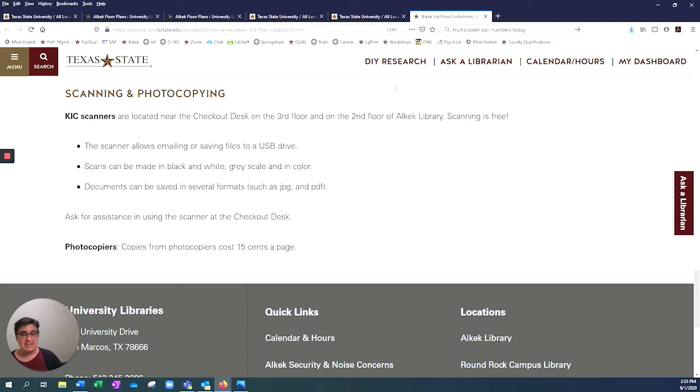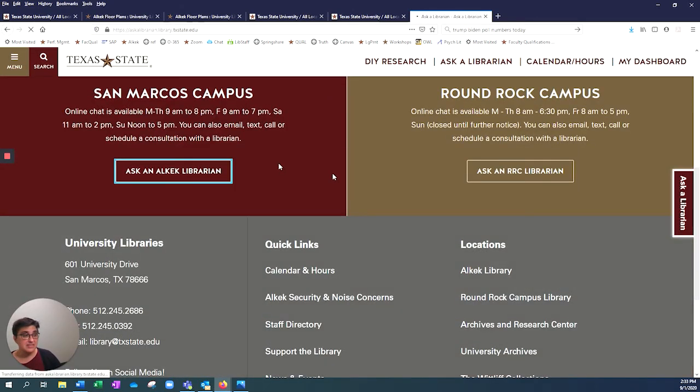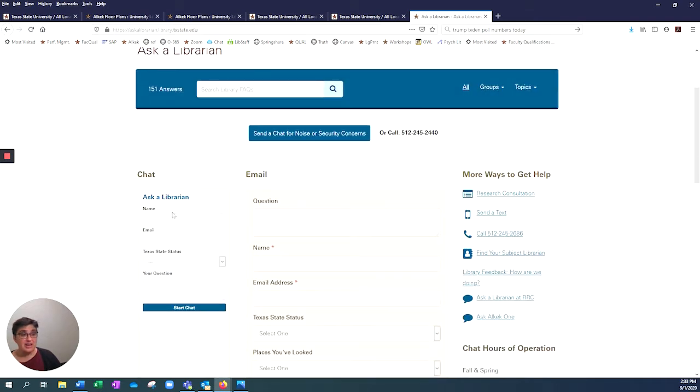If you're having trouble finding a book, ask us for help on the 2nd floor. And when you're ready to check out a book, go to the checkout desk on the 3rd floor. Any questions, you can always go to the Ask a Librarian page for the San Marcos campus and go ahead and quickly chat. One of us will be able to help you with your problem.